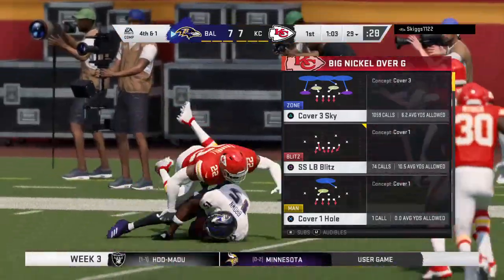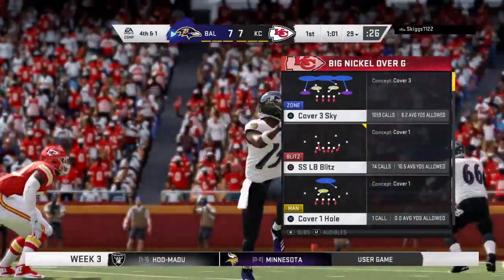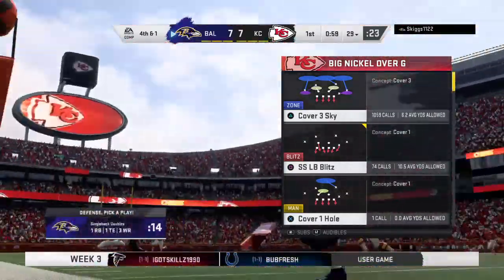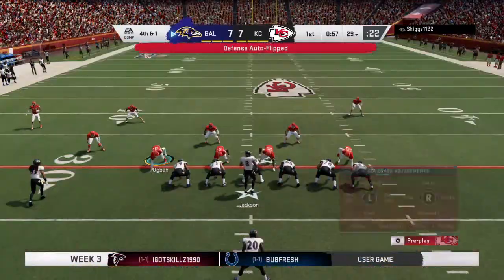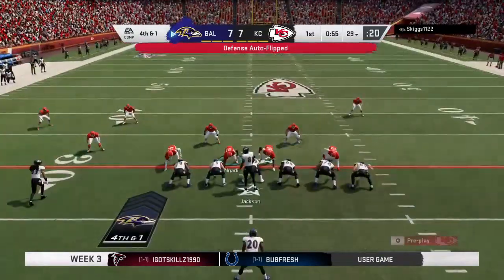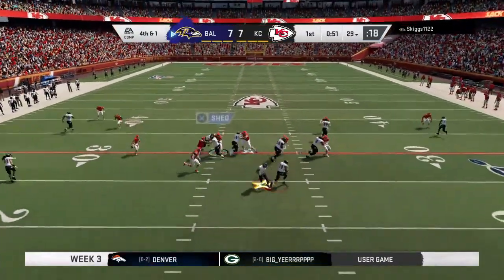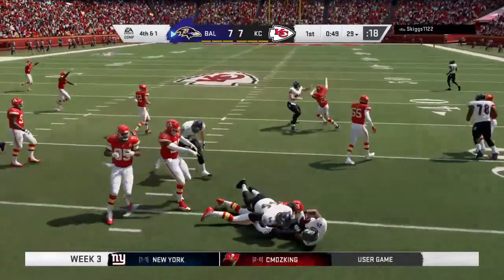Okay, so they gave up the completion. But I really enjoyed watching how the defense stayed in sync, stayed in great communication, and as he dragged across each zone, you see him pointing, communicating. There he is, and they passed him off to each defender. Ended up making a nice play, even though it was complete.